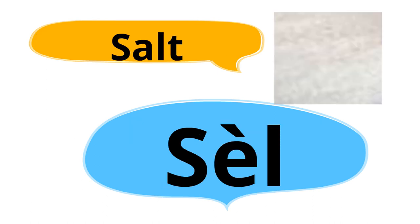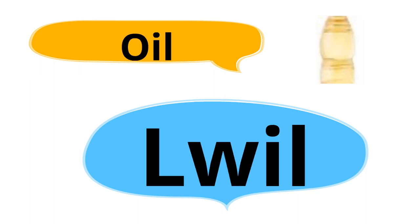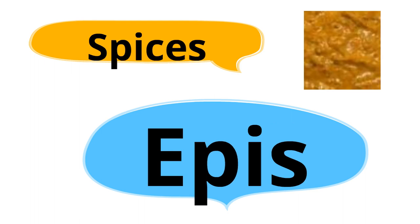Salt. Salt is sel. Oil. L'huile. Spices. Épices. Épices is used to marinate meat before you boil the meat. You can also add it to your rice or whatever else you're cooking.